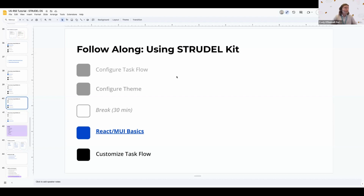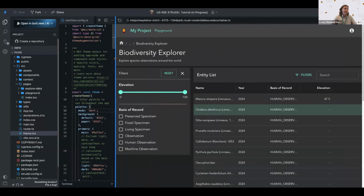In the first two parts of the hands-on piece of this tutorial, we configured the Explore Data task flow to use a new data set, and we configured it to show the columns that we wanted to show, as well as two new filters configured to filter the new data set that we connected. And then we moved on to looking at how to configure the global theme using Material UI.